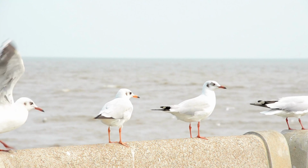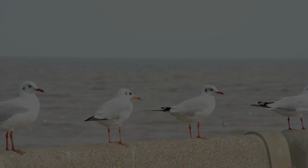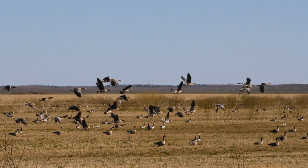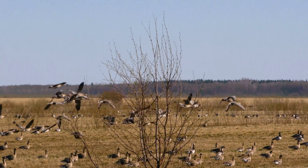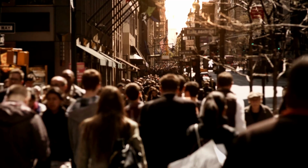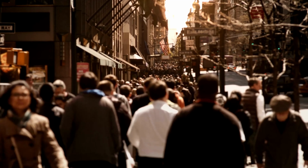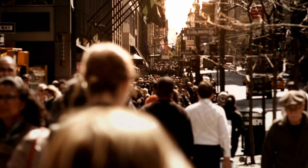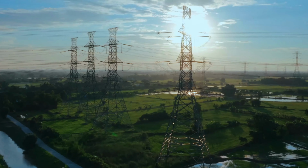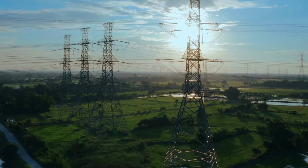For example, many bird species are migrating earlier in the year as a result of climate change, which can cause them to arrive at their destination before their food source is available. Human interference is another significant threat to migratory animals. As humans continue to expand their presence across the globe, animals are facing new obstacles during migration. For example, migratory birds must navigate around buildings and power lines, which can lead to collisions and fatalities.